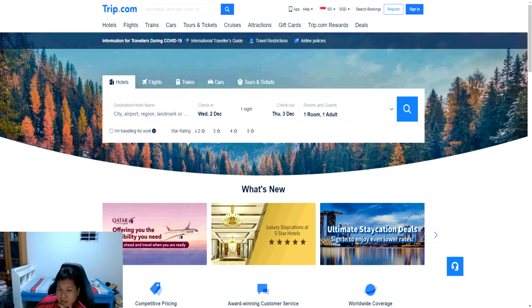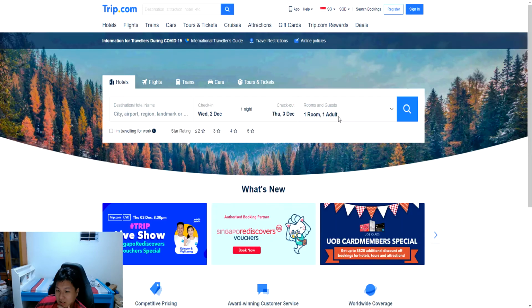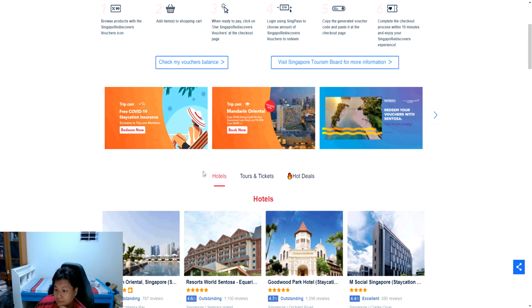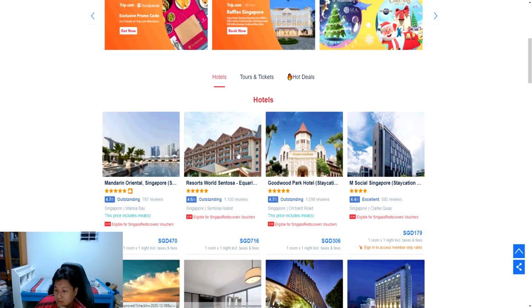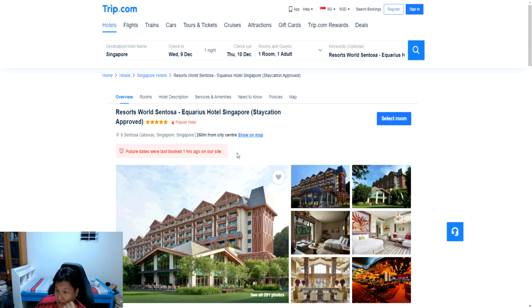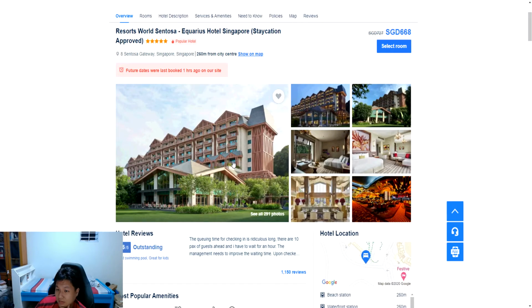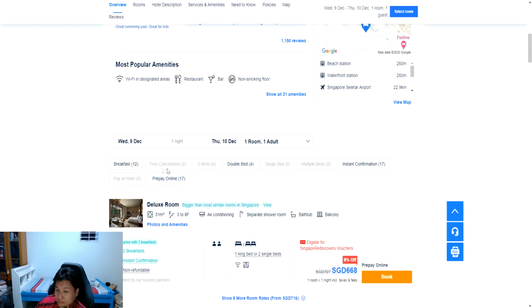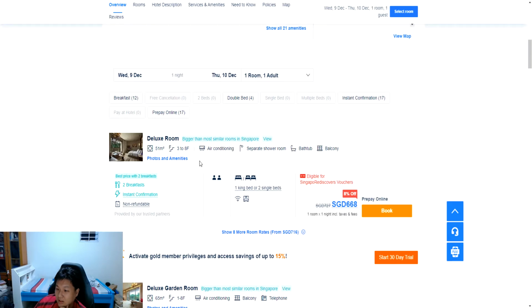Okay, why do I not see any Singapore Rediscover thingy? Ah, there you are. Okay. Ooh, $716. Resort Aquarius Hotel Singapore. Okay, future dates were last booked 1 hour ago on outside. Okay, so looks like one king bed. One night. Yeah, most of them are one night. See, this is one night again.